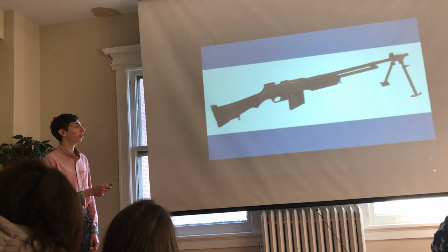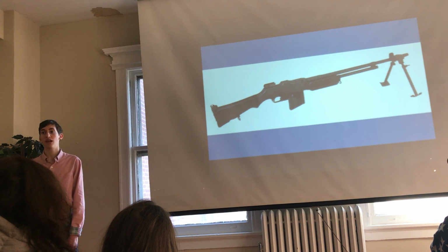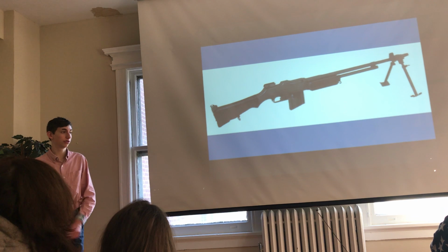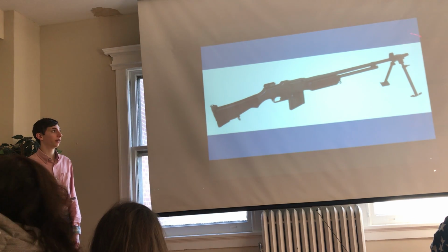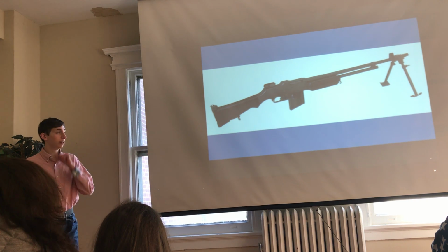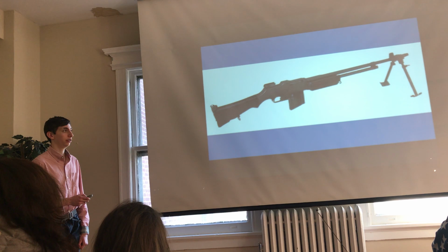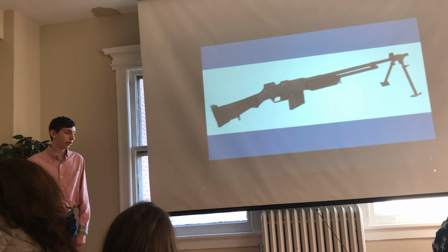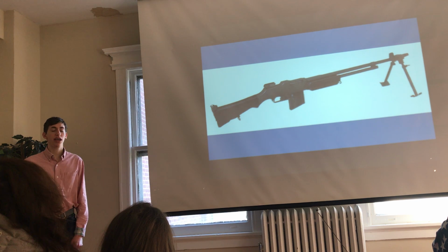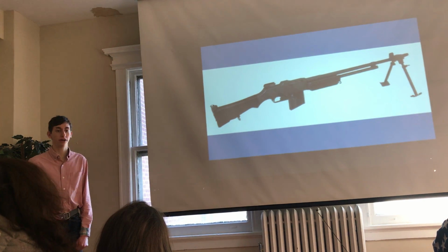Like this is the American BAR. This is a very famous weapon, especially in the 1920s when you have Prohibition and there's all the gangsters and stuff. Along with the Thompson submachine gun, this is a very iconic weapon of that era. But it was originally developed at the end of World War I. It has about a 20-round magazine, and it does have a big bipod, but you could fire it from any other position standing. It's actually interesting because this was intended to be fired from the hip.